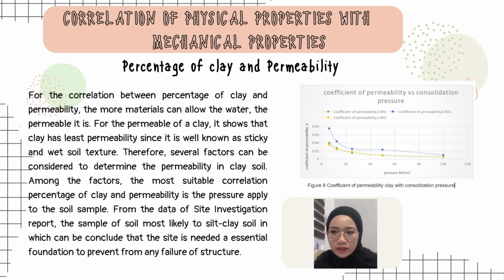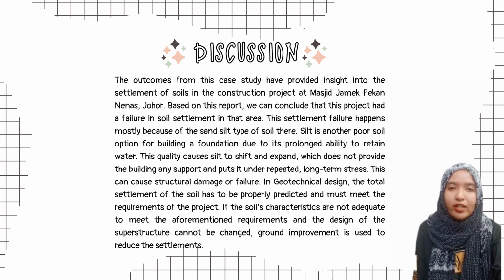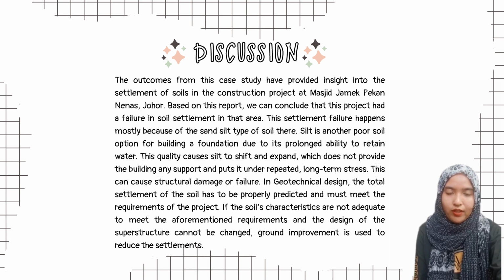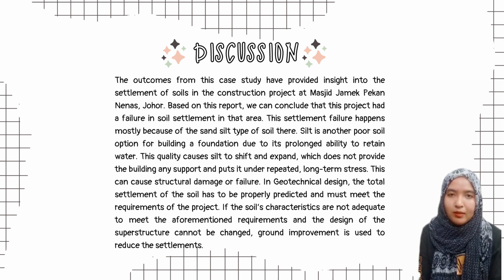From the site investigation report data, the sample is most likely silty clay soil, from which it can be concluded that the site needs an essential foundation to prevent any structural failure. Based on the tests, data and information collected in this report, the correlation between liquid limit, shear strength, permeability, and percentage of clay shows that the soil is indeed silty sand soil, which can be concluded that the settlement failure is due to the type of soil and lack of tests.